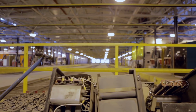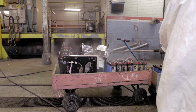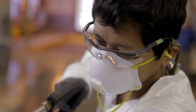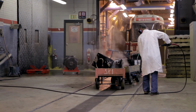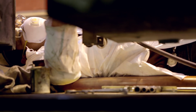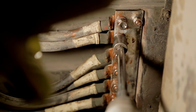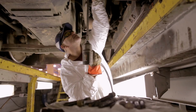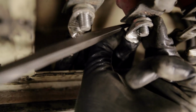The electrical components are removed from the streetcar and thoroughly cleaned of carbon buildup in order to prevent fires. Workers also replace the high-voltage ground plates, protecting passengers by ensuring that the potentially fatal 600 volts of electricity used to power the streetcar travel safely into the ground.